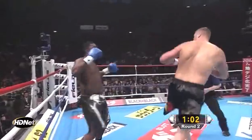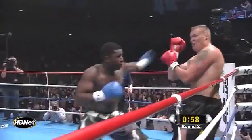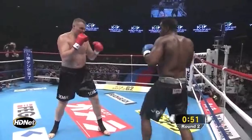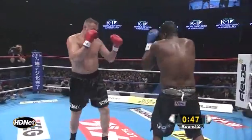Errol's done now. He's done. If Semmy can land a shot here, Errol is still on rubber legs after that right hand. I don't know. I think he was playing possum. He looked like he was playing possum. Yeah, because he looked like he was really on the rubber legs. I think he was playing possum. Either way, good recovery here from Errol.